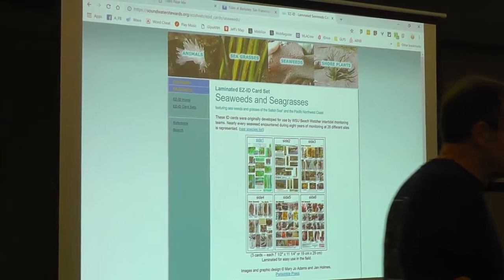Because I find that these are great to have, like, after my charts. These are my class set I take when I'm doing clinics, and if I'm doing a paddle, I would bring these with me.